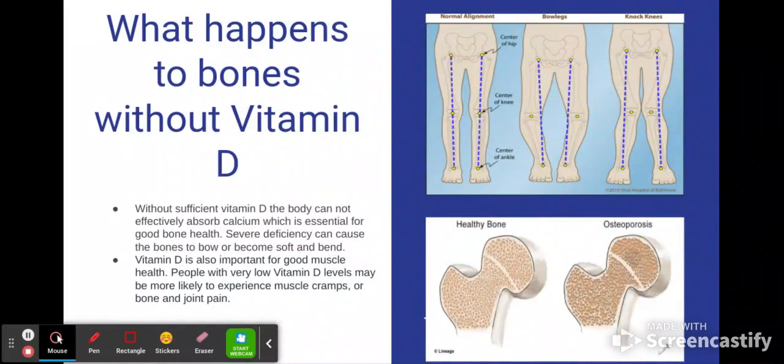So what happens to bones without vitamin D? Without sufficient vitamin D, the body cannot effectively absorb calcium, which I discussed is the biggest component in bone, and these two work together. So without vitamin D, your calcium cannot be absorbed. Severe deficiency can cause your legs to bow or become soft and bendable, which, if you look at the top picture I have, you can see a comparison of all three.